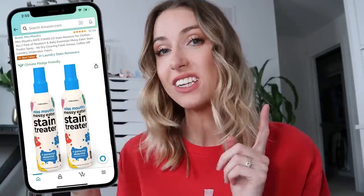All right, hi, welcome to my room. So first we have a stain treater, and this is specifically targeted towards moms because if you are a mom or a dad, you know that kids get stuff on everything. And sometimes it's not even obvious. Sometimes it's grease stains and then you take it out of the dryer and all you see are these little handprints on the side of their pants and you're like, why?